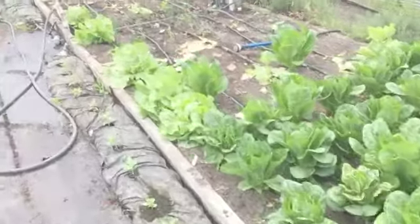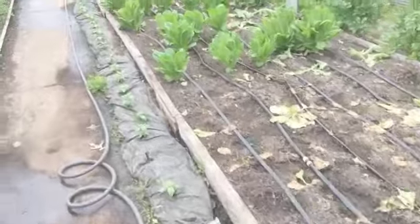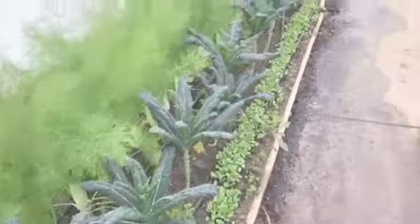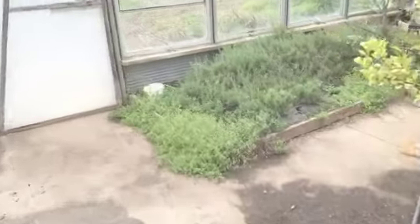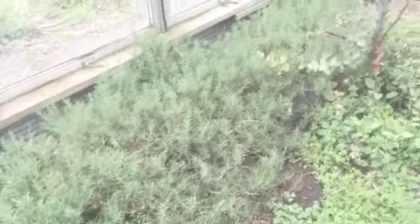Over on the right you can see some head lettuce. This is about to wrap up and we'll be transitioning that to tomatoes here in the next week or so. On the left, some kale and fennel. Similar story over here, it'll get transitioned to bell peppers in the near future. Back here, toward the exit of the greenhouse, there's some rosemary, oregano, thyme.